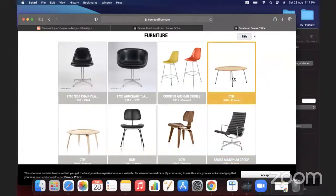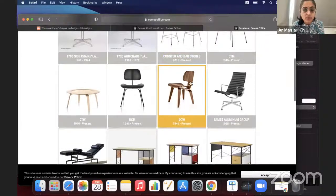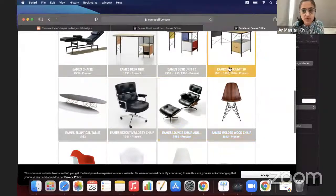Yes, ma'am. Okay, great. So today for furniture design discussion, I took chairs and again with Eames design because he is a master of creating masterpieces. Like these are our legendary furniture pieces which are everywhere, every corner of the world. You start from this first chair which he designed, from this armchair to the counter and bar stools to the wooden, this was the first chair which they designed out of plywood, molding the plywood, giving it a lot of material and finishes, plastic chairs, aluminium chairs, and a lot of beautiful examples.